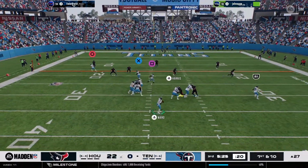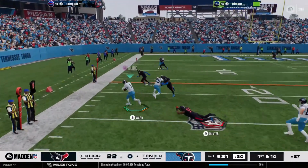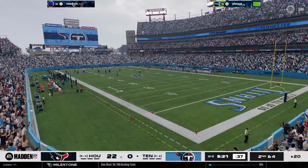Again, Ward going to the air. Escapes out to the left. Oh, look at this. Here he goes. And he's going to be out of bounds right along the 20.